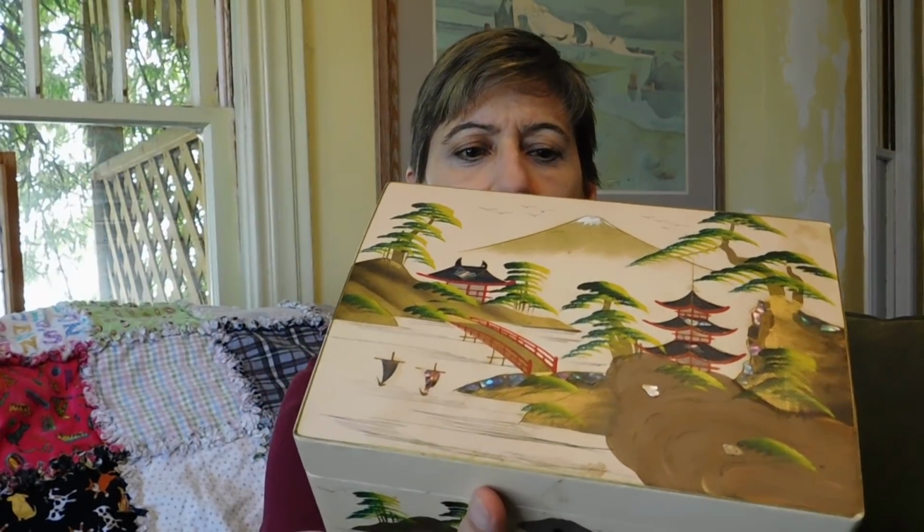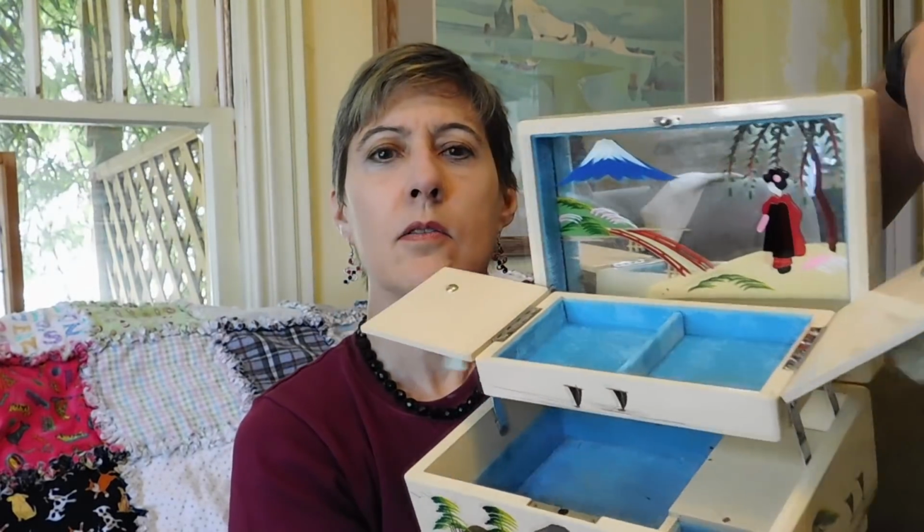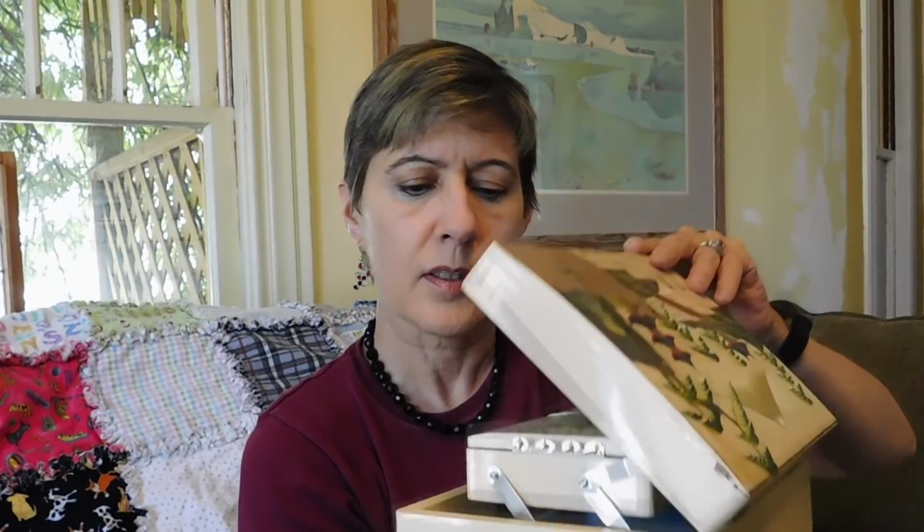And then I got a Japanese hand-painted jewelry box. Most of these that you find are black, so I kind of like finding the cream-colored one. And it's a music box. It's got a little compartment up there. I don't know what the song is. I haven't really wound it up to find out. But it's in pretty good condition. It needs a little cleaning up, but other than that, nice. And that was $5.